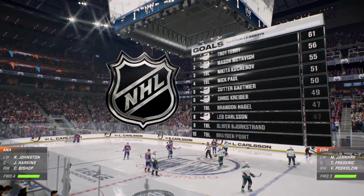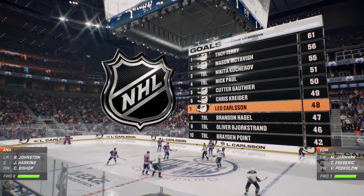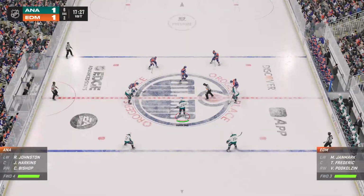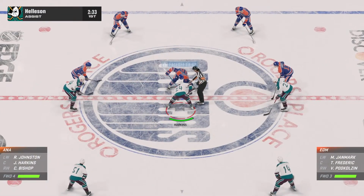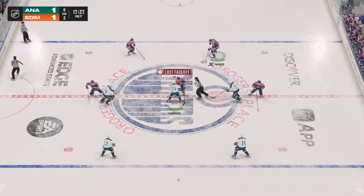Anaheim's on the board as quick as a hit them after falling behind. Well, yeah, and the counterpunch, though, right? I mean, that's what it's all about, how you can respond after you've given up a goal, and they do it perfectly here, James, to get the equalizer.